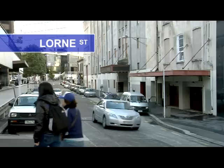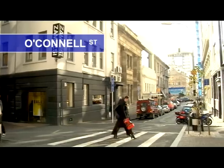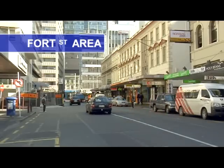The streets proposed for shared space in the city centre include Elliott Street, Lawn Street outside the library, O'Connell Street and the Fort Street area. We've chosen these streets because we think they've got the greatest potential for transformational change in the city centre as a result of shared space. In the future, we see these as fantastic places for people to go and enjoy, spend more time in, linger in, and they'll be great urban places.